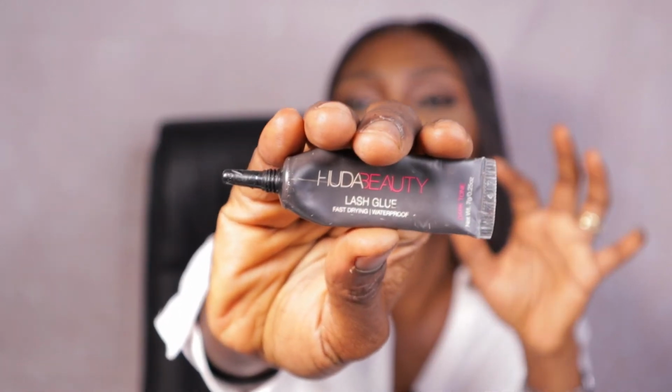For our lash glue, you guys know I have tried so many lash glues at this point. I have tried over 30 lash glues, and guys, it all boils down to this lash glue right here. This is the Huda Beauty lash glue. It's fast drying, waterproof, the dark tone lash glue, and it looks just like this. This is the best eyelash glue in the world. I keep on saying this, and people always tell me you're just so partial to it, and then when they get it, they come back to me and they tell me, yes, I now see what you are saying.